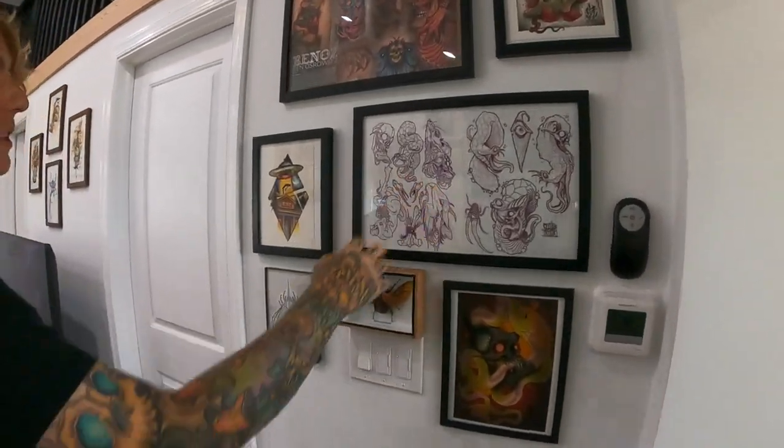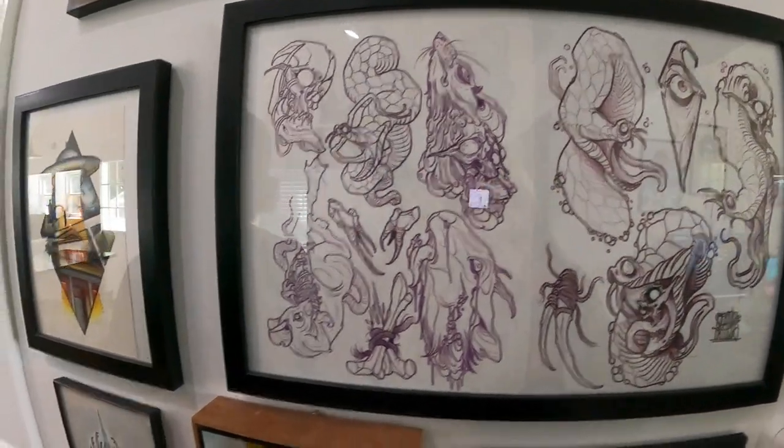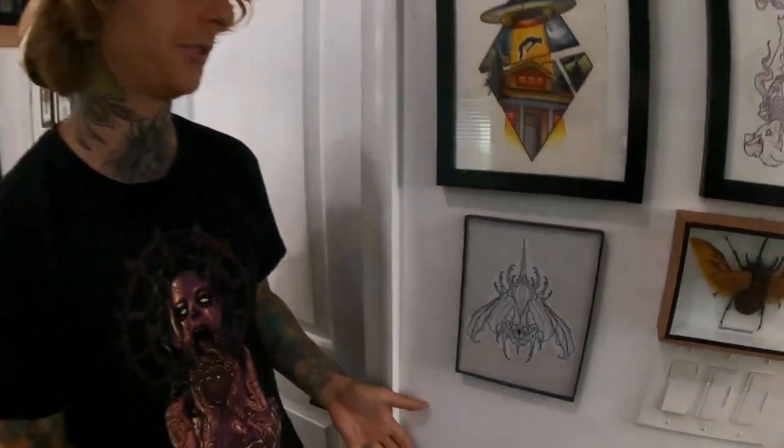And these are just a whole bunch of like tattoo designs that were in there. This is my most recent tattoo, my throat. That's the drawing. I love to save all the drawings because you get the tattoo and then you also get the piece of art that's just custom made for you. So I frame them. I try and frame them all now.